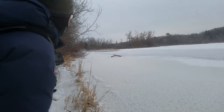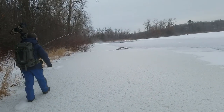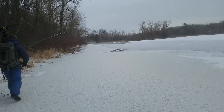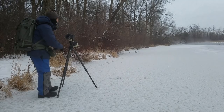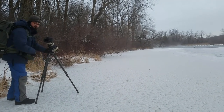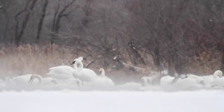The pool is so small. I don't think I've seen the pool this small before. The trees in the background. I think I'm just gonna get real low. One thing that I like to do is to actually lay down on the ice. It creates a three-dimensional sort of pop for the animal. They might disappear in the mist when I'm this low, but it's worth giving it a try.